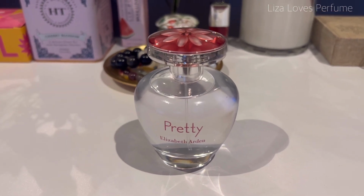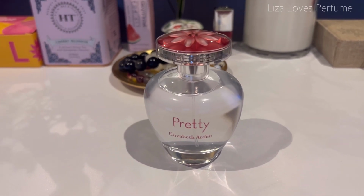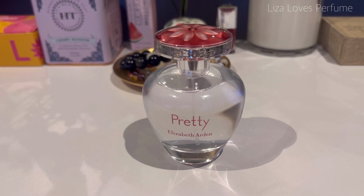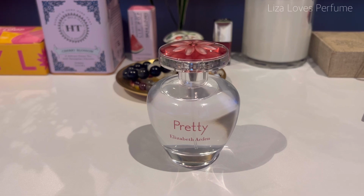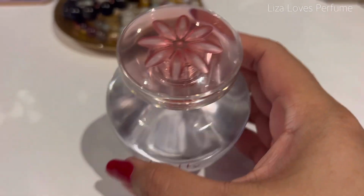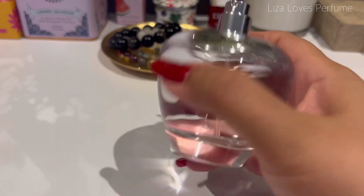I purchased this one from Priceline. I believe at the time it was under $30, definitely under $50, and I see currently it's available at Terry White Chemist and Chemist Warehouse as well for under $30. Pretty has notes of orange blossom, lily, and musk. I also really like the flower that's on top of the bottle part of the cap here. It's very cute. Let's give it a spray.